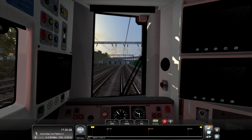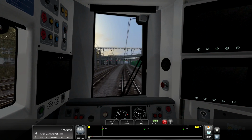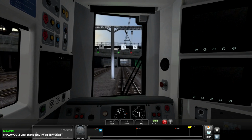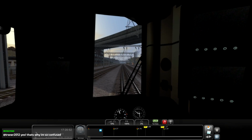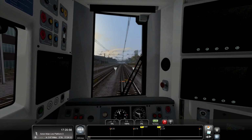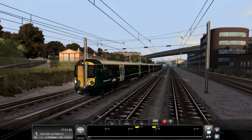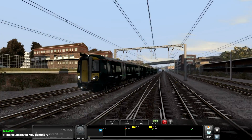Alright, 50 miles an hour. The frame rate's got a lot better now. Our top speed is 90 for this journey, because I think we're on the slow lines. Definitely on the slow lines. And ding. Ding. Lovely. So look at this. This is fantastic. The closest you'll get to a 387 in Train Simulator.